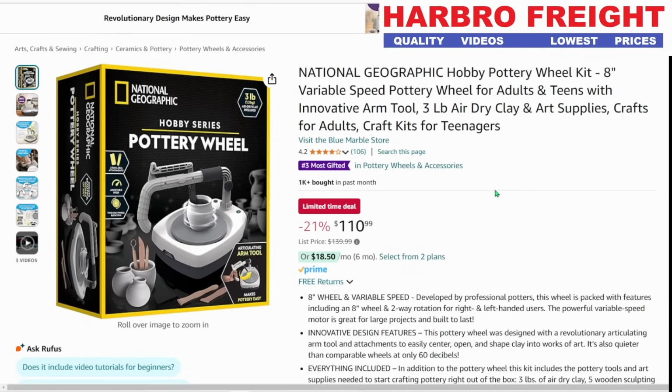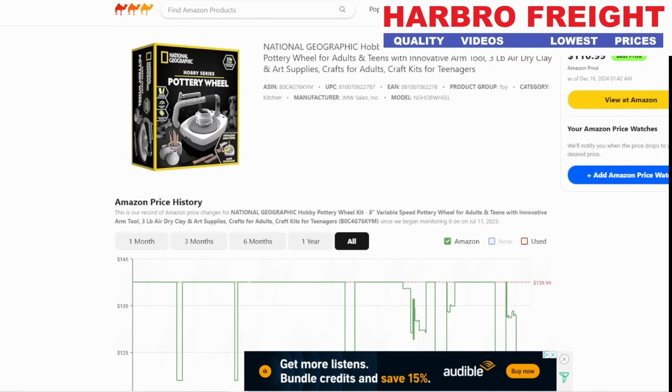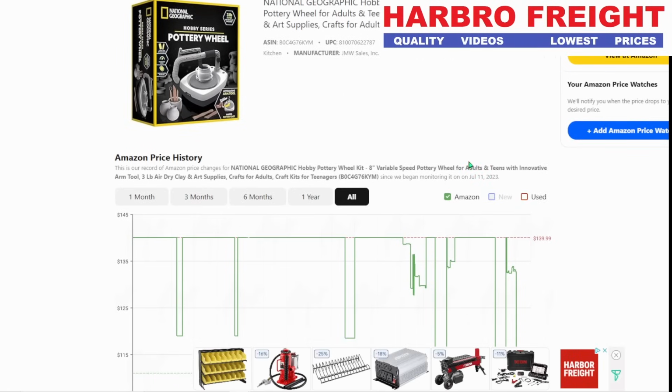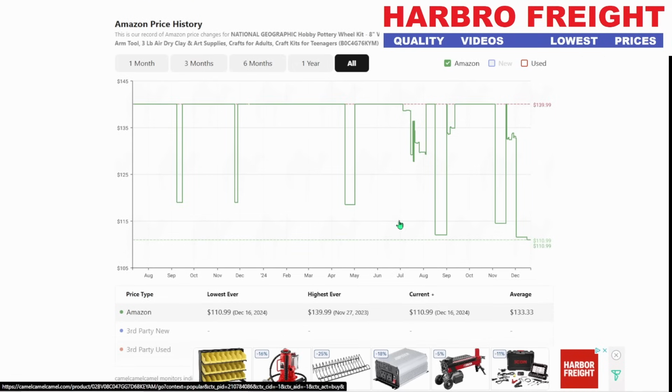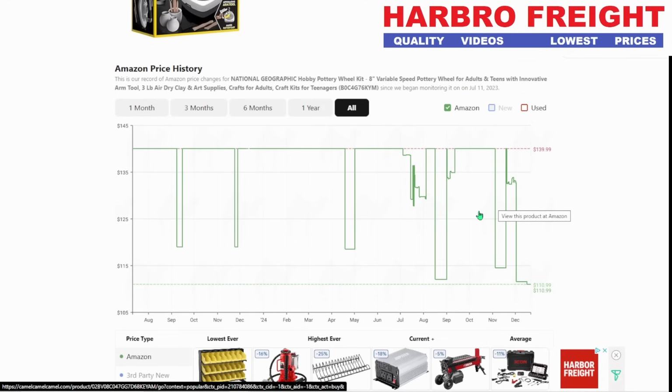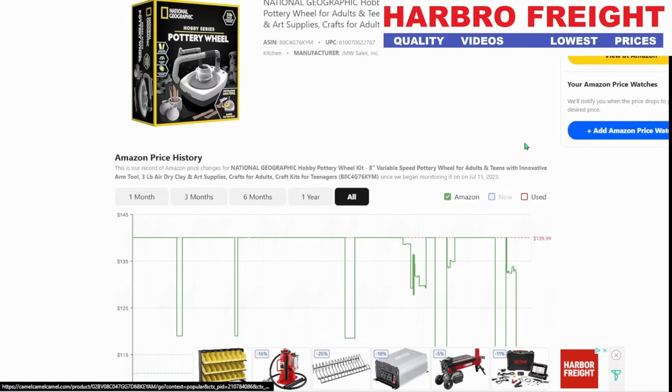This deal does show that it's limited time, 52% claimed, but let's look at the price history on this. Shows best price $110.99. Looks like it's been down here once before, in September. Has about a year history. Averages about $133 overall, so over 20 bucks off. So decent deal. Pottery wheel. We'll leave it at that.